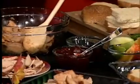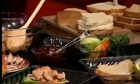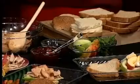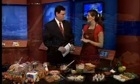And then we wrapped it up with the turkey, apple, and brie sandwich. And this is on my favorite bread, the honey wheat. Honey wheat. Yep, and so you just get the leftover turkey, apples, we do green and red, and then the brie for a little bit of that crunch and smoothness with the cheese. Okay.